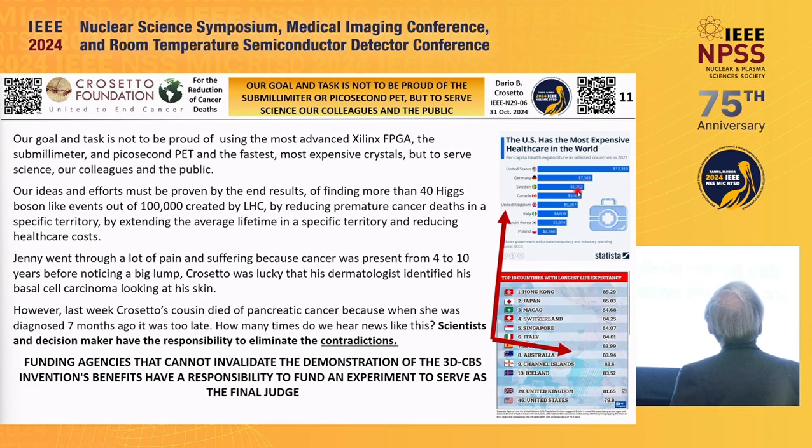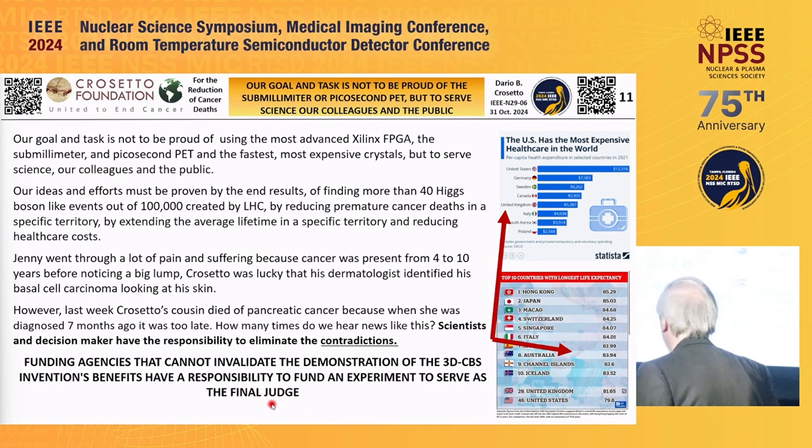discrepancy. The discrepancy that in the United States, the cost of healthcare per person is $12,000. In Italy it is $4,000. And the average lifetime in the United States is 79 years, and in Italy is 84 years. So these are the discrepancies, the thing that is proving that we are good scientists, that we are working for advancing science, for humanity, for everybody, for us. Okay.